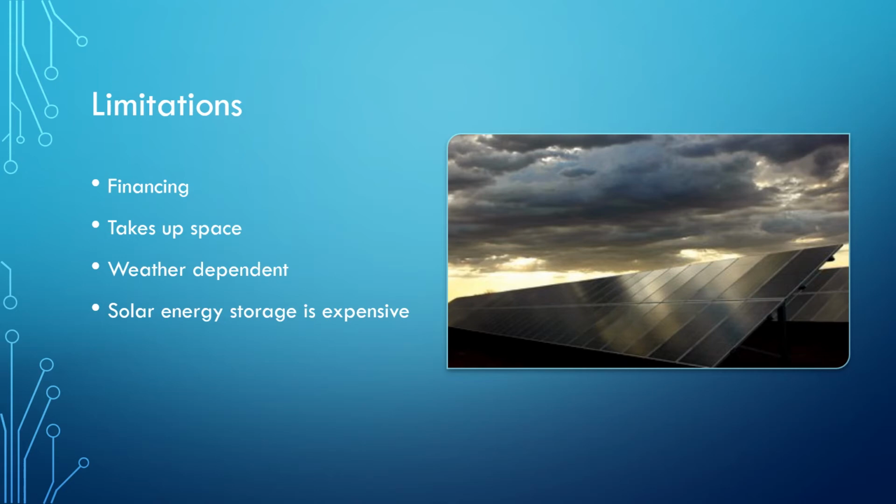Secondly, it takes up space. The more electricity you want to produce, the more solar panels you will need to collect as much sunlight as possible. This requires space, and some barn roofs are not big enough to fit the number of panels that are needed. They also need to access sunlight, so they can't be blocked by trees or buildings or silos.